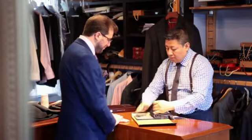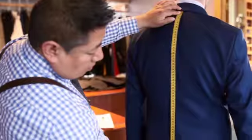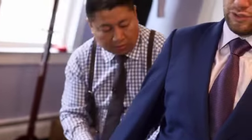Before we start designing the garment, we really have to focus on the client's posture, where their arms fall, their neck thicknesses, the biceps, torso and legs proportions. So there's a lot of things involved in tailoring in terms of delivering a beautiful garment.